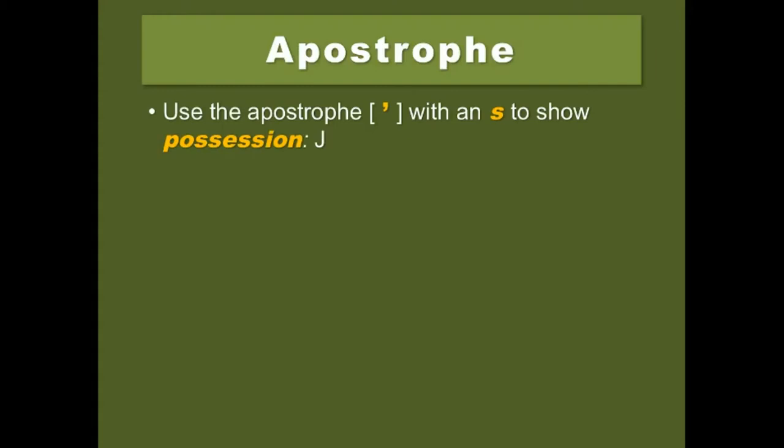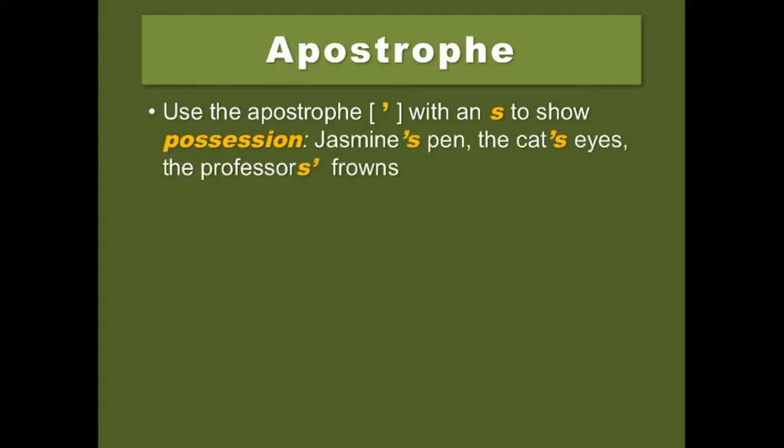What is an apostrophe? You want to use the apostrophe with an S to show possession, such as the singular Jasmine's pen and the cat's eyes. If you're going to have multiple, you have professors' with the apostrophe after the S to show that there is more than one professor.